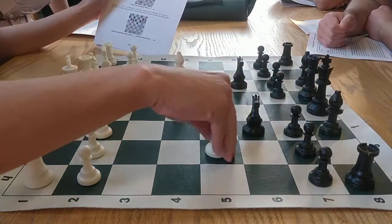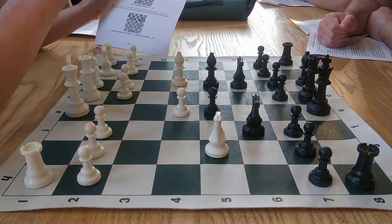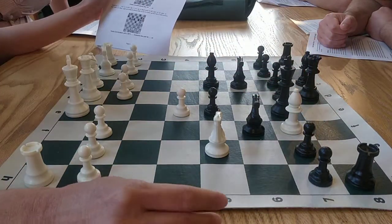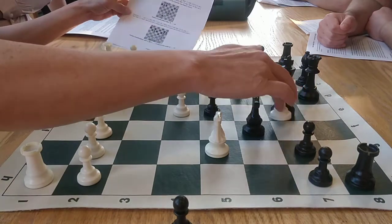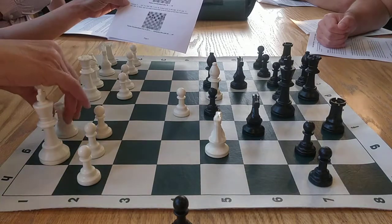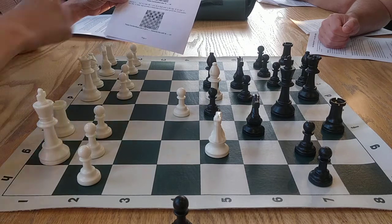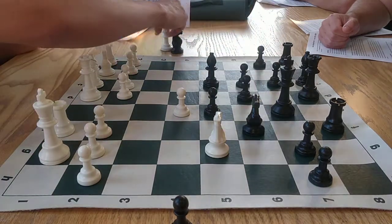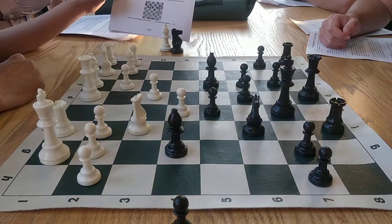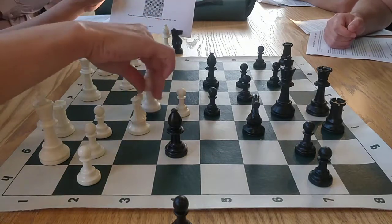So after knight here, d5, is it? No, bishop c5. So there is one game that Karpov played against Belyavsky. King e7 is the move. So here, bishop d5. Rook f8, castles, d6, bishop takes, knight f3, bishop g4, d3. Relatively equal? This looks much better for white.